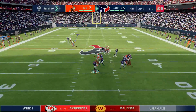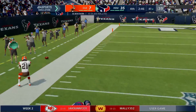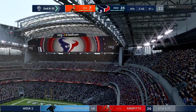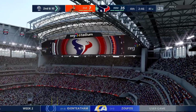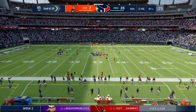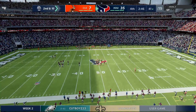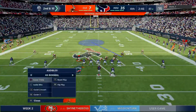On first down, it's Watson. And this will be incomplete. Physical play on the football there, and it's second down. Finally, a good play there defensively on the deep ball. The secondary has had its struggles this entire game. Offensively, they've had their way with them. Here now is 2nd and 10, again from the 41.